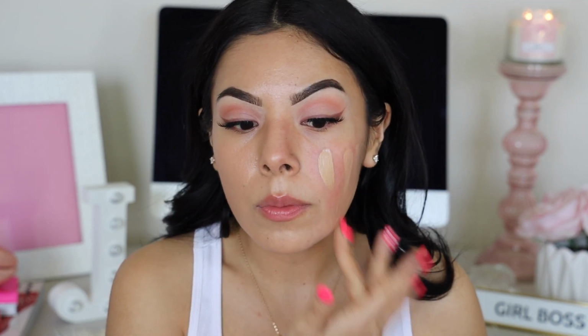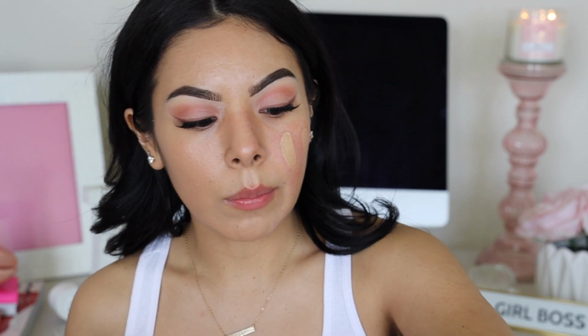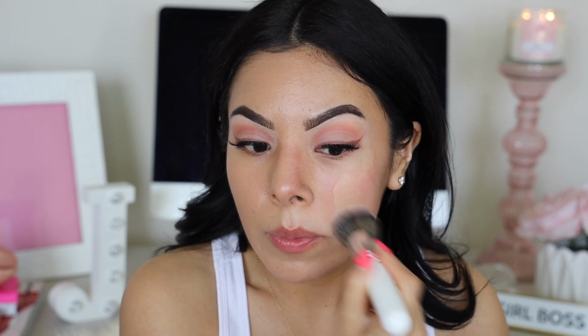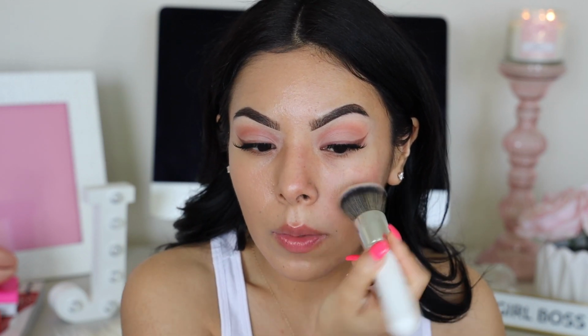So what I'm gonna do now is go on this side, just applying this right here. I love the consistency. Now this does have a little bit of a scent. I'm just gonna throw that out there. Where's my kabuki? Oh, here it is. I'm taking my JH03 brush from Morphe, and we're gonna begin just patting that in.